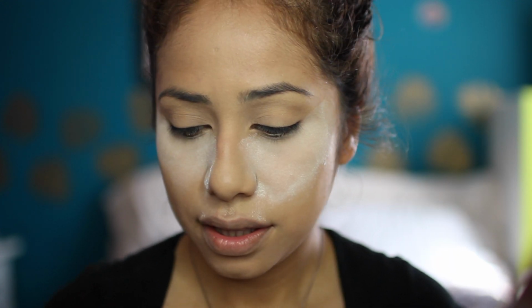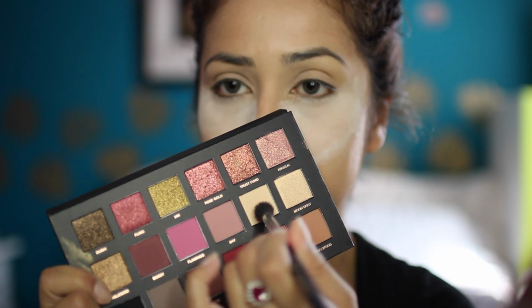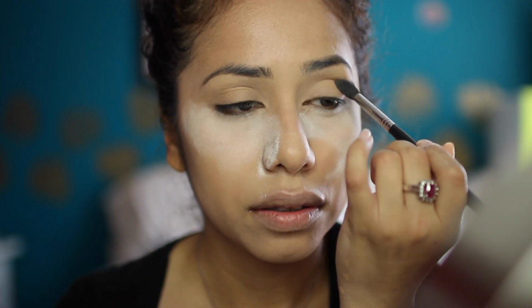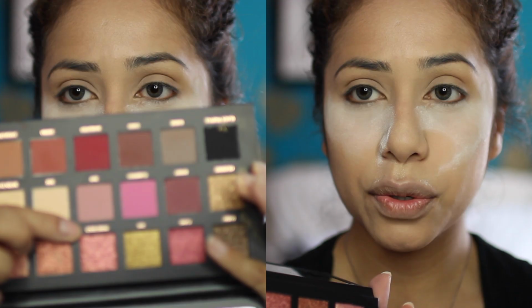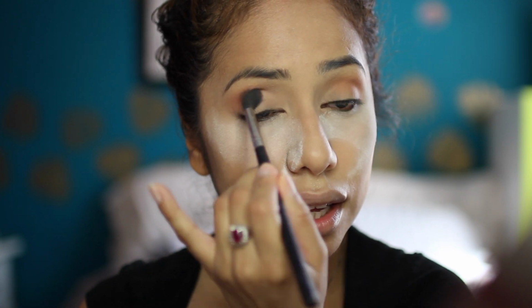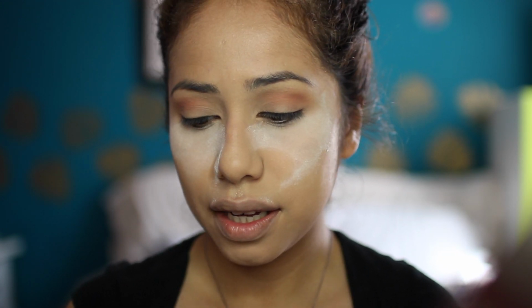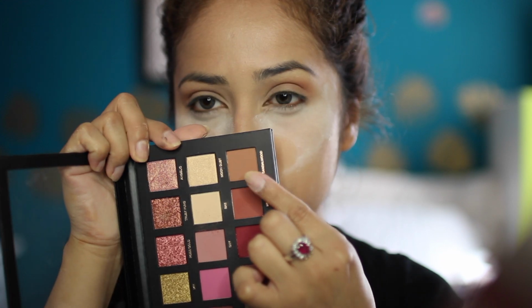And I'm going to be taking the color Bay, and this is going to work as my transition color. Now that we have that, I'm going to go in with the color Shy, which is the one next to it. It's this pinky color. I'm putting this where I set the color Bay. Take the color Sandalwood, which is this brown color.